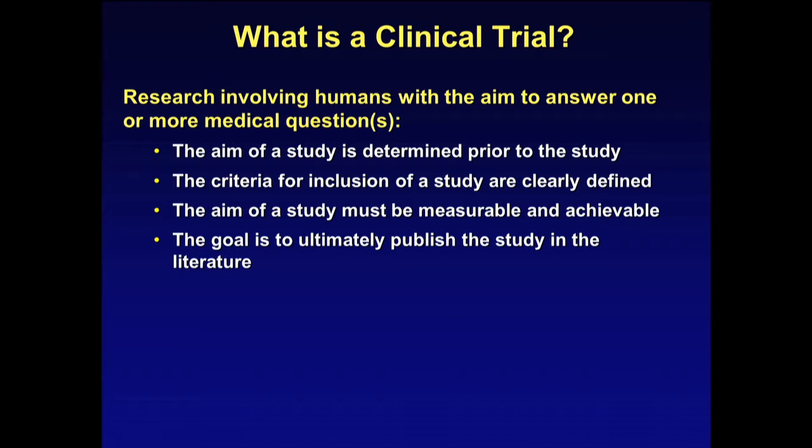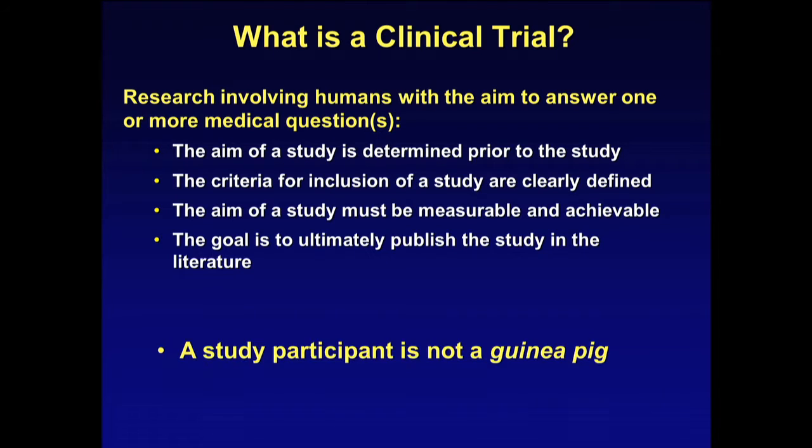The criteria for who can get into the study have to be clearly defined, and we call this eligibility criteria. And every clinical trial should, when we have an aim, make sure that we can actually measure this aim and this outcome. And the goal ultimately is to make what we learn in a clinical trial available to everybody in the community by publishing this as a manuscript.